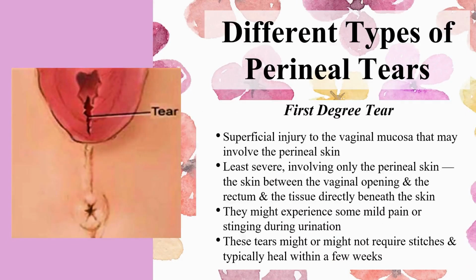So there's different types of tears. There's a first degree tear, which is a more superficial injury, typically doesn't need to be stitched, depending on if a blood vessel is nicked in the process and there's some profuse bleeding that doesn't resolve with normal coagulation. It's the least amount. It tends to just burn and be sore for a few days with urination, just because it's the nerve endings being exposed, so that mild stinging, and then usually in a couple days once those nerve endings heal up. Typically doesn't need stitches, is pretty common to see after a delivery, and heals pretty quickly.